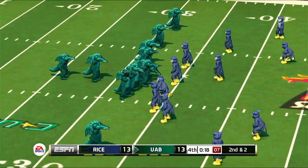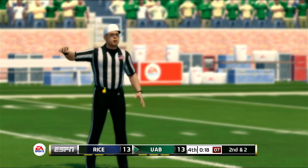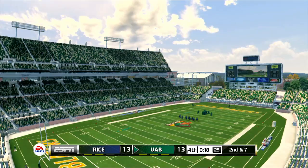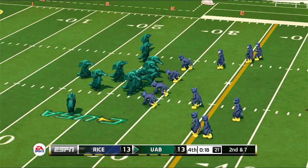Trying to get a head start there. False start offense. That penalty drives them back, and they're shooting themselves in the foot here. Well, if they could just keep their concentration, they'll avoid situations like that. It's 2nd and 7. Ball on their own 28.